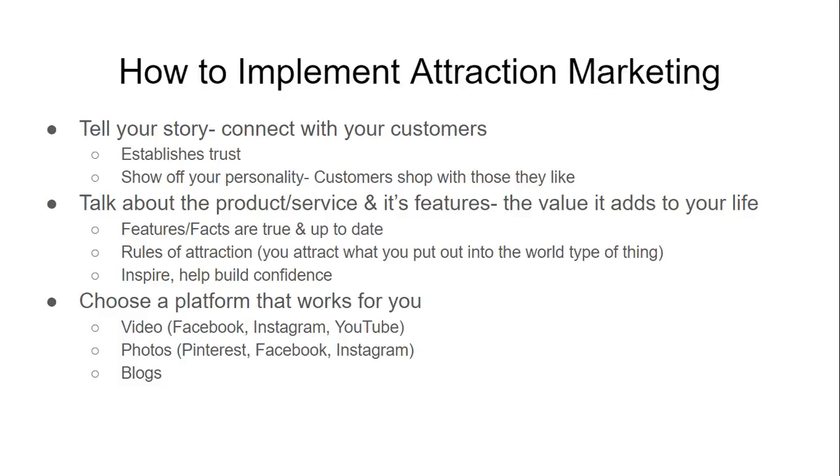According to Kayla Carmichael, here's some things you're going to want to think about when it comes to implementing attraction marketing. You're going to want to tell your story, because this is going to be a great way to connect with customers and to show off your personality. In doing so, you're going to be building trust. So how does an Avon product or your Avon business add value to your life? What features does this product offer that you love? How has your Avon business benefited your life? Customers are going to want what you got. You're going to be able to help provide them a way to feel better about themselves or to be inspired. Just make sure when you're talking about facts, like what a specific skincare ingredient does or what the customer ratings are on a product, that they are true and that they are up to date.